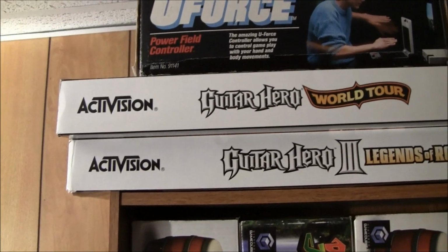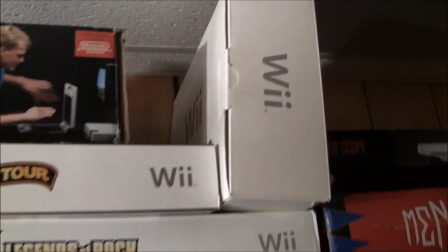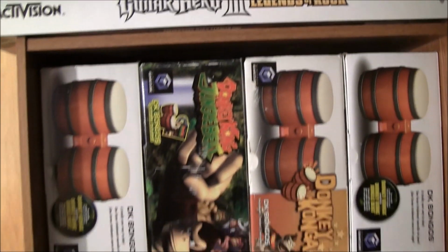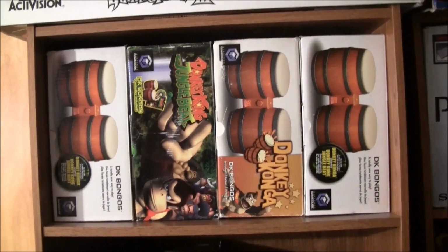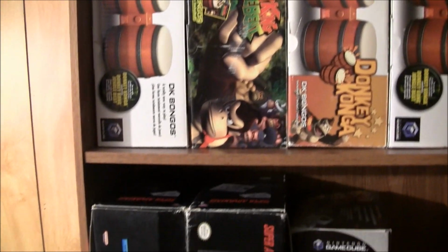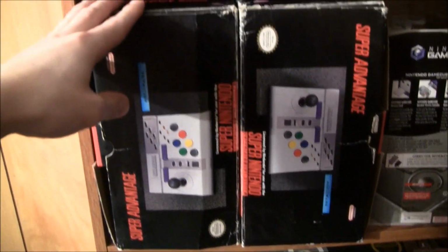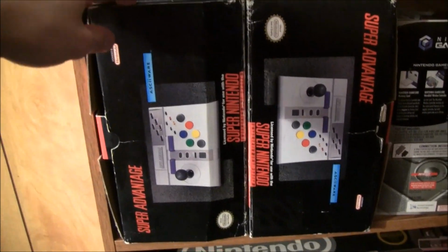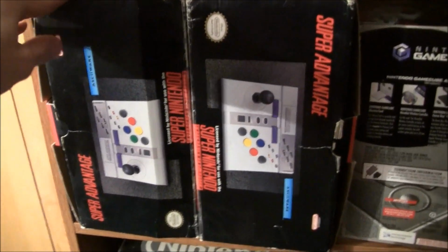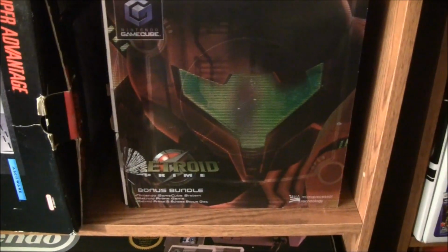But then underneath that we've got both my Guitar Heroes for the Wii. I got those at the midnight releases. And then my Wii system box there. Down here we've got DK Bongos. I really don't have a need for 4 of them, but they look pretty cool there anyway. Next shelf down has 2 boxed Super Advantage controllers. I actually got these on Yahoo Auctions way back when. That was a long time ago. I've had those forever. And then this here is my Metroid Prime bonus bundle Platinum GameCube, which is complete inside of there.